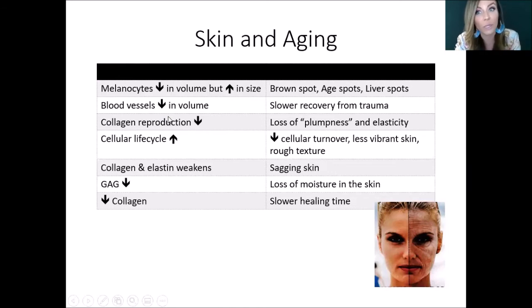Collagen production really goes down. So we have that loss of plumpness to the skin, elasticity, the strength, really the thickness of the skin.